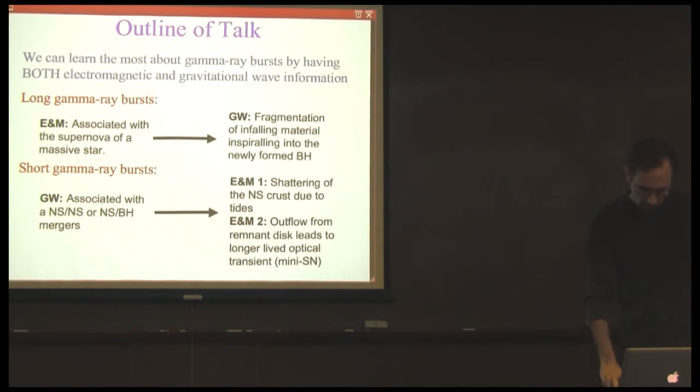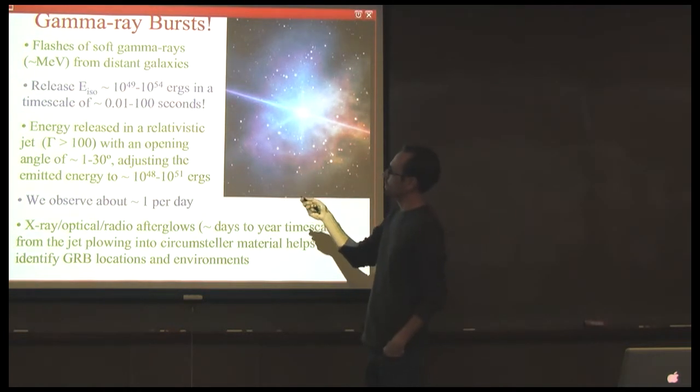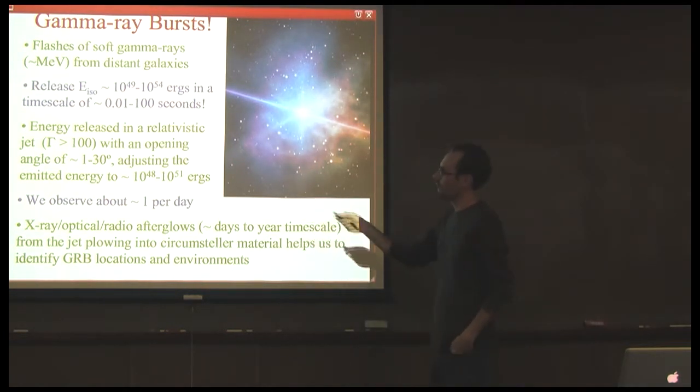Okay. So just to make sure everyone's on the same page, I'm going to give some background about gamma ray bursts, just to start off. Gamma ray bursts are flashes of soft gamma rays and MeV type energies from distant galaxies. They're incredibly energetic. You have 10^49 up to 10^54 ergs of inferred isotropic energy from one of these events. So you're basically vaporizing a star and putting it into gamma rays. And these things last for a time scale of maybe 1/100th of a second up to hundreds of seconds.